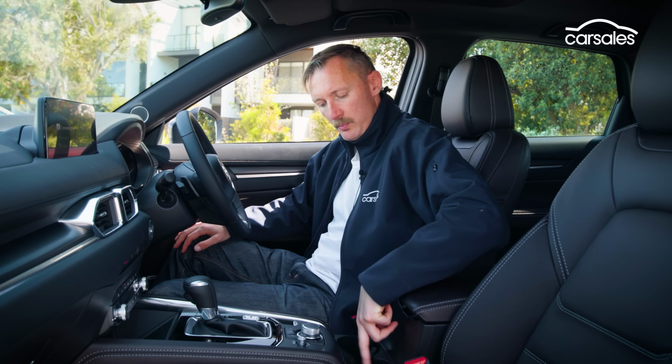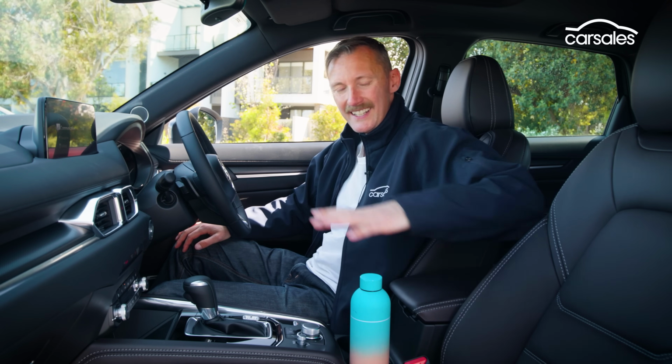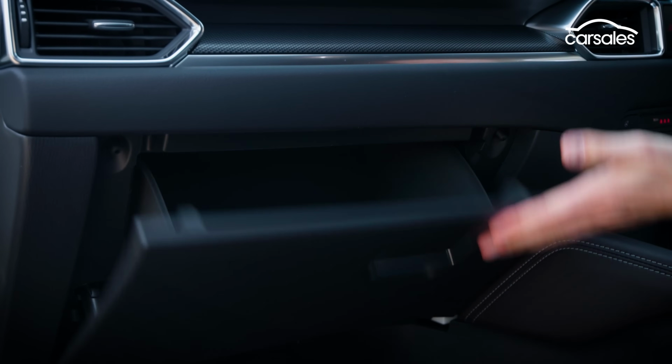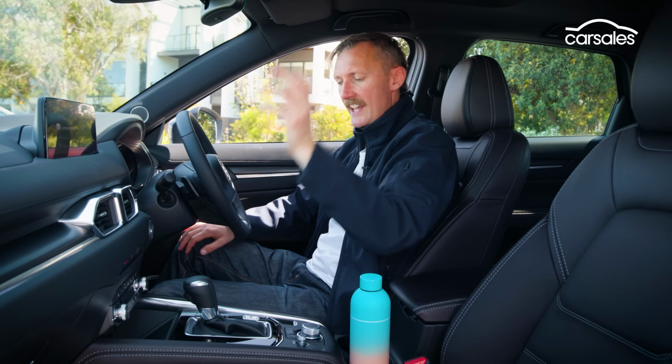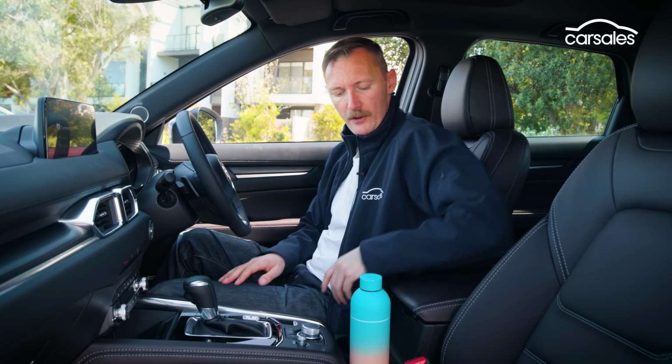Storage solutions are a mixed bag in the CX-5. You've got 2 spring-loaded cup holders here, but they're kind of shallow, so if you've got a tall bottle, it's going to pop up a lot and sort of get in the way. The glove box is rather small, but I do like the fact you've got a sunglasses pocket there. Incidental storage area here, which also doubles as a phone charger.